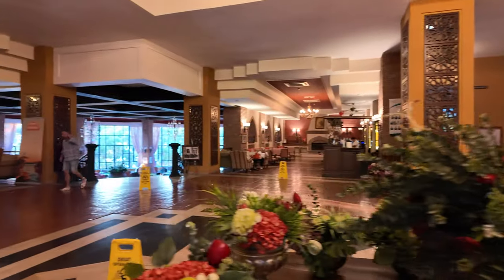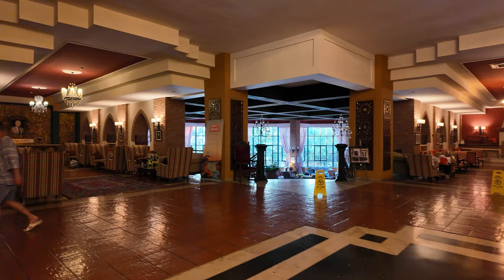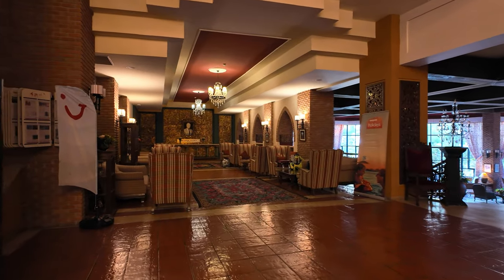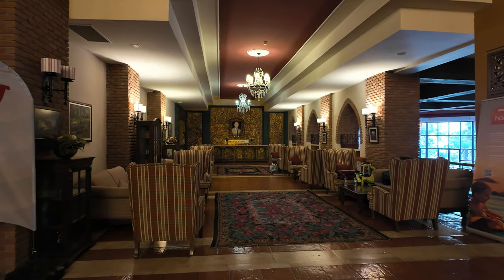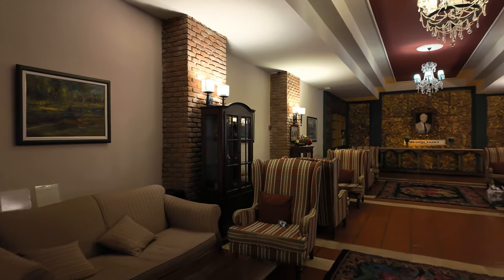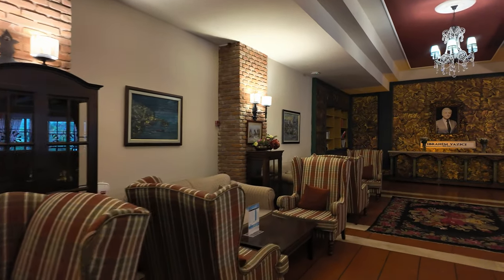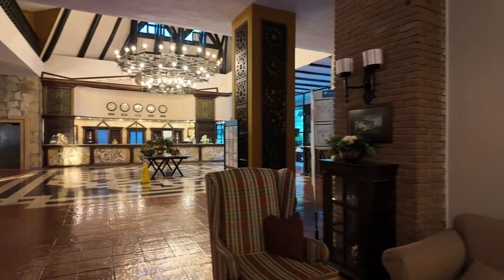You're welcomed into this whole lobby area, which takes you to a variety of levels. So you've got indoor seating, quite lavish indoor seating, nice high wing-backed seating area. Again, quite regal, quite warm and friendly, makes you want to just grab a seat and cool down. And all of this is accessible to anybody who's staying in the hotel, regardless of what your package is. And again, you look back out onto this area here.